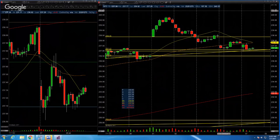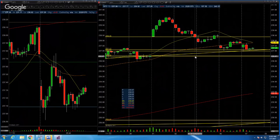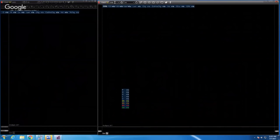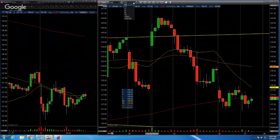But yeah, so it's still another light volume day. This is what the markets are doing. You just got to respect it and then play other stocks and try to make some money in this environment. But let's go to the IWM real quick. IWM, same thing, just chopping around, intraday action.